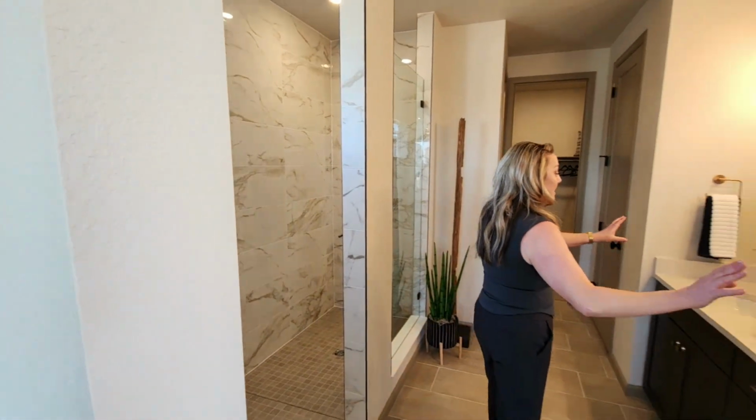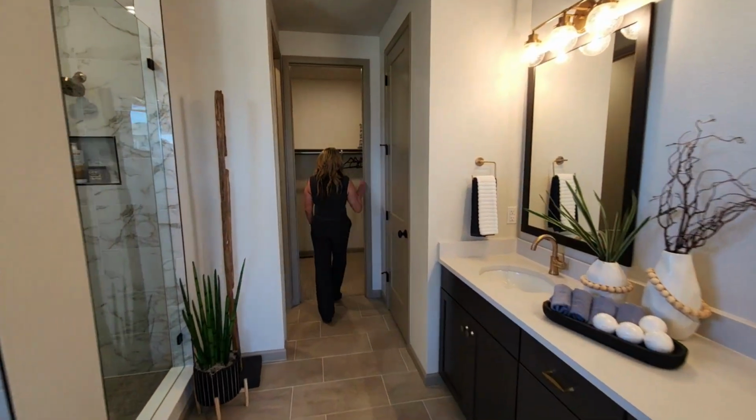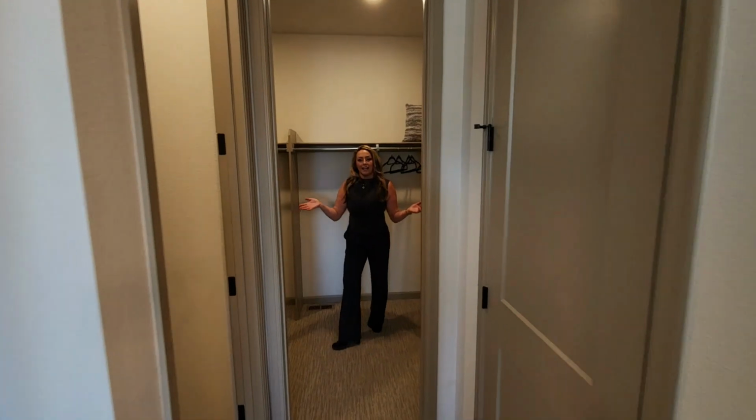And then it does have his and her sinks. And a beautiful walk-in closet.